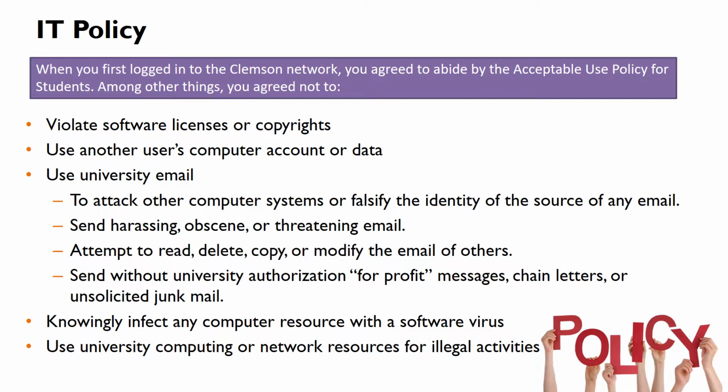The policy covers a longer list of activities, but here are a few of the things you agreed not to do when you agreed to the acceptable use policy the first time you logged in using your Clemson credentials. Violate software licenses or copyrights. Use another user's computer account or data. Use university email to attack other computer systems or falsify the identity of the source of any email.